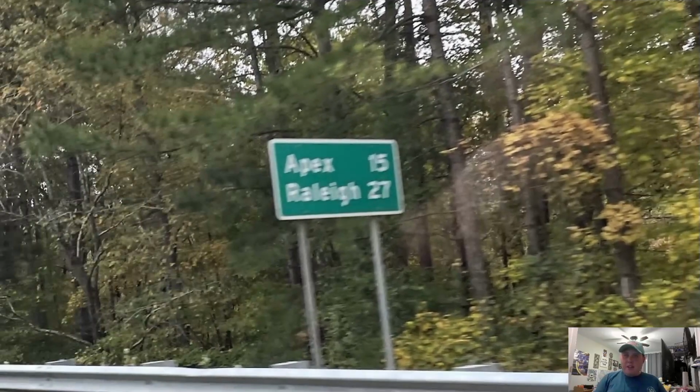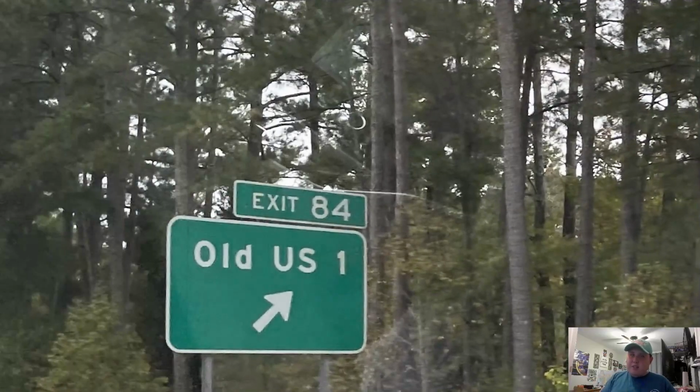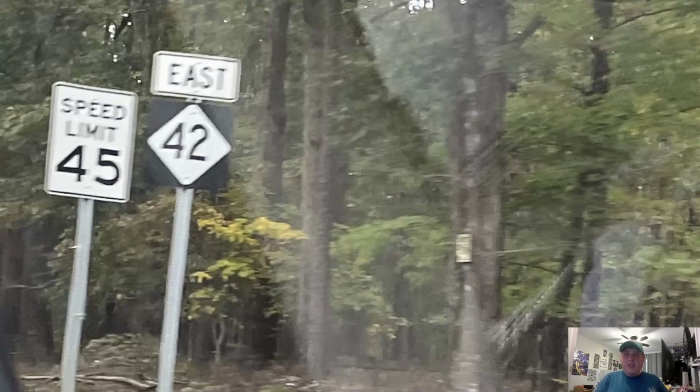In fact, on our next mileage sign, we do get Raleigh as our primary from looking 27 miles away. And here's the exit that we took off Old US Highway 1, which we took over to North Carolina Highway 42, and we followed that home. So that is the end of the trip home.